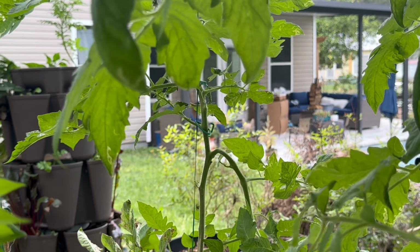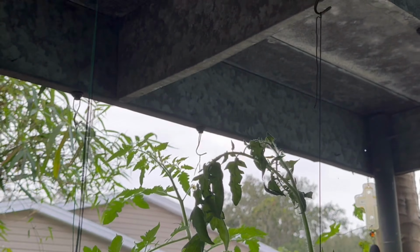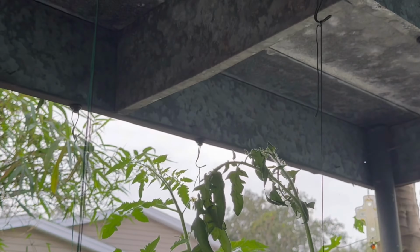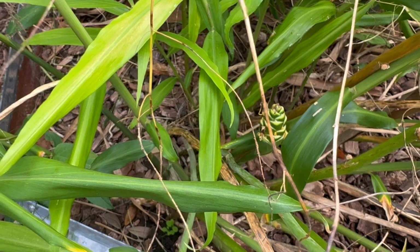These would do great over the winter here. They always have, because I have a roof that protects them from any kind of frost landing on their leaves. And usually our frosts are very, very quick, like 15, 20 minutes and it's gone, at the coldest time of the day. Look at this. I am seeing a ginger flower.